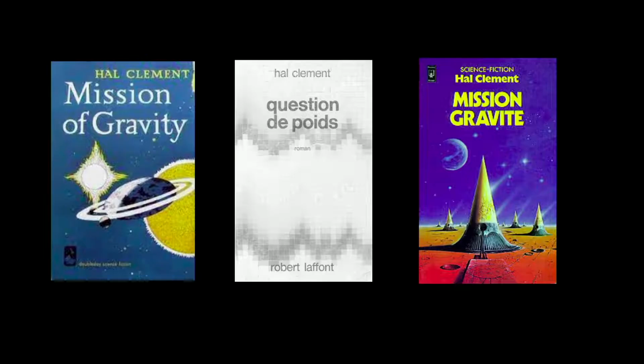An example of that is a very famous science fiction book called Mission of Gravity. It had two different titles in French. The author, Hal Clement, described in an essay exactly why he did that. The idea of this book is that it's a planet with very, very high gravity, rotating super fast, so it's a flattened planet like that.